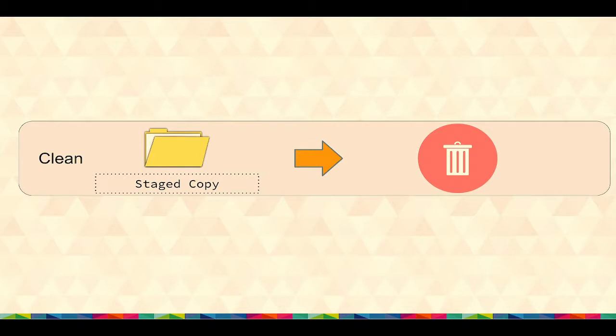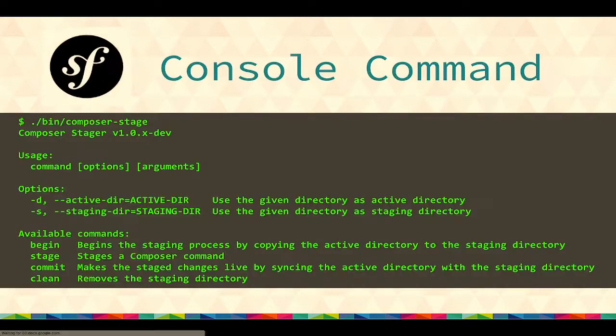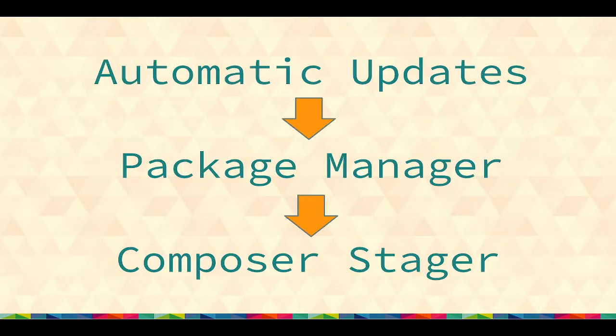And then the final stage is you clean the staged copy just by deleting it. There is a separate library. It used to be the same one in Composer Stager, but now it's separate to make the main library simpler, that has a Symfony console command so you can actually run this from the command line. Okay, so that's Composer Stager: it basically copies, does Composer operations, copies back, and is not Drupal aware.